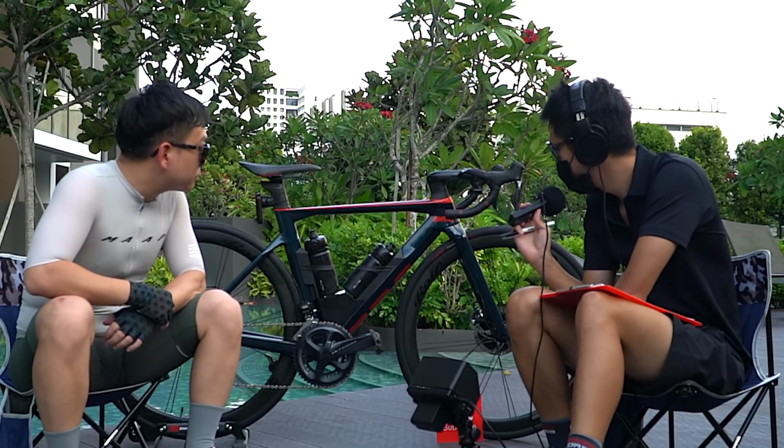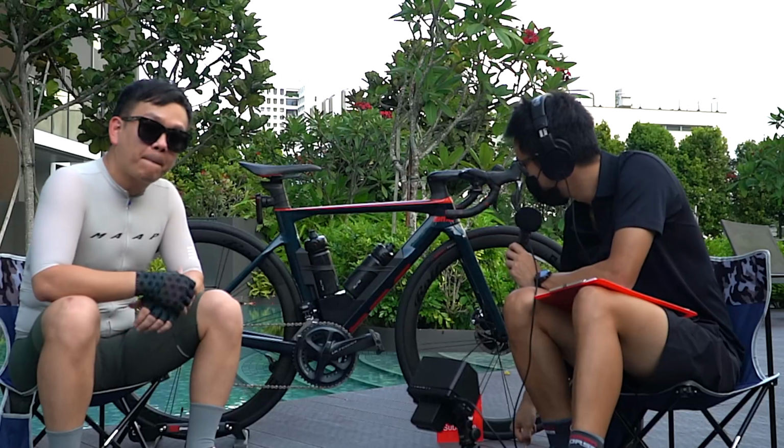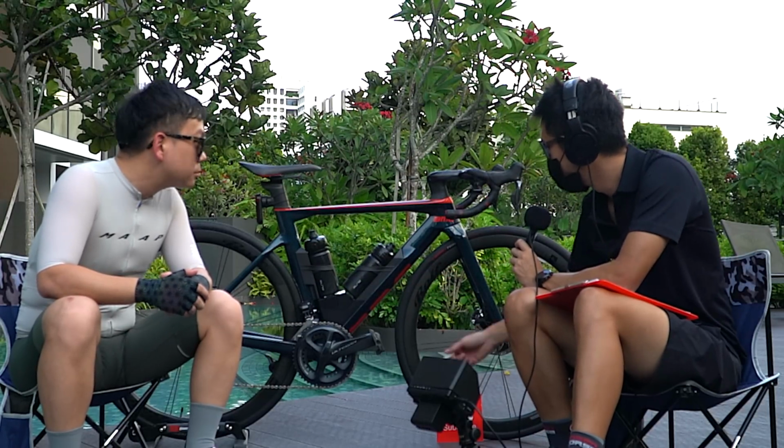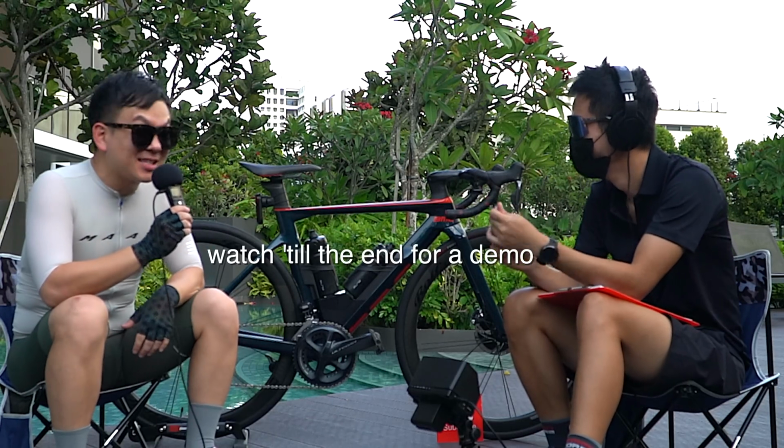Compartment box, this one is a really funky one. There's a huge box here. You said that you don't need a saddlebag because you can actually put things in there. But what can you put in there, man? Later we will open up and you can take a look at what's inside.